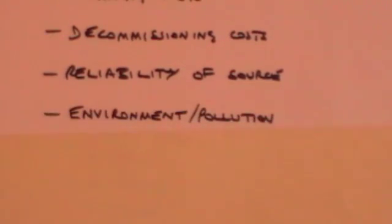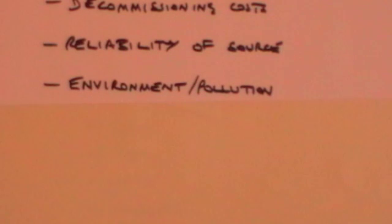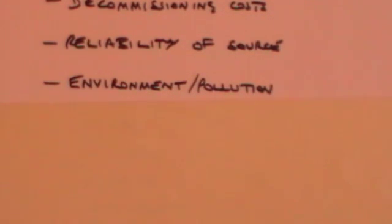What is the reliability of the source? If you're dependent on wind, or you're dependent on waves, or dependent on the sun, then you're not going to get any electricity if there's no wind blowing, or if there's a calm sea, or if there are clouds overhead. What is the impact on the environment in terms of pollution? Carbon dioxide, sulfur dioxide that produces acid rain.